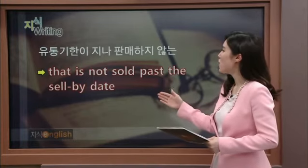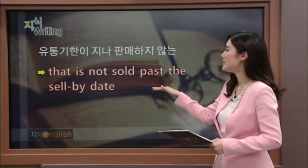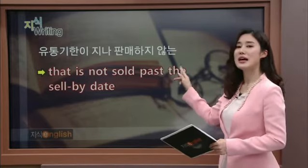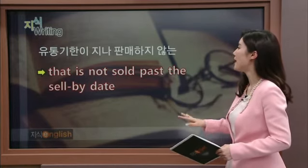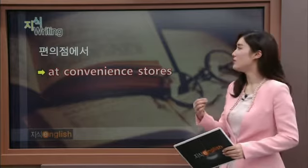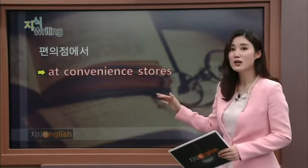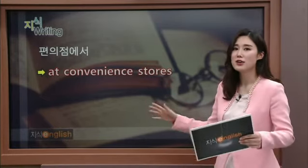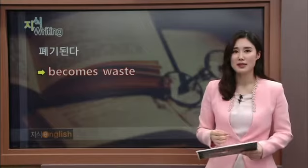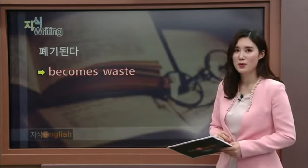그래서 that is not sold past the sell by date. 자, past는 지나다라는 말이죠. That is not sold past the 날짜 하나만 있으니까 the라고 표기하셔야 됩니다. 그리고 어디에서요? 편의점에서 at convenience store. 자, 이것도 일반적으로 얘기를 하니까 복수형으로 쓰셔야 됩니다. At a convenience store가 아니고 전체적으로 한국에서 이런 일이 일어난다. At convenience stores. 자, 폐기된다. 이거는 그냥 becomes waste. 이렇게 표현하시면 됩니다.